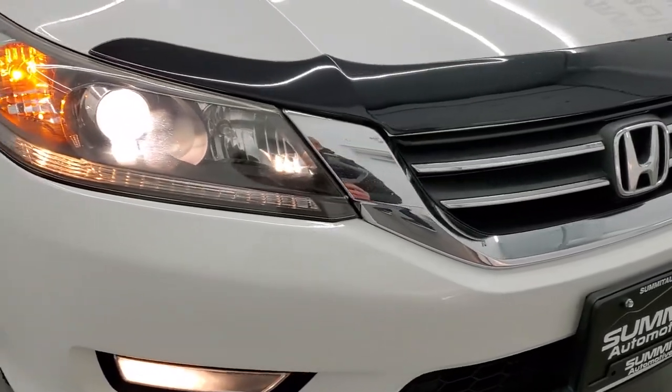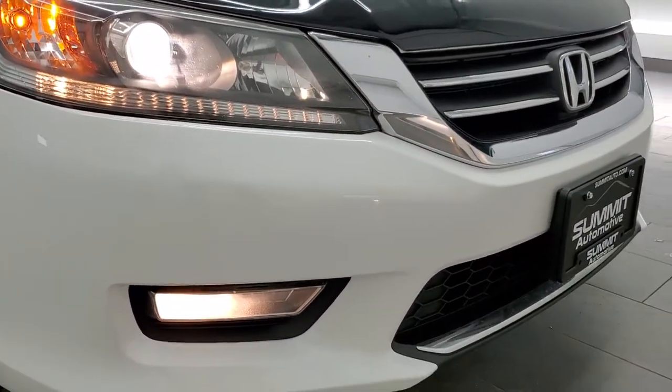You can see those projector lamp headlamps are in really nice shape. Fog lights work nicely.